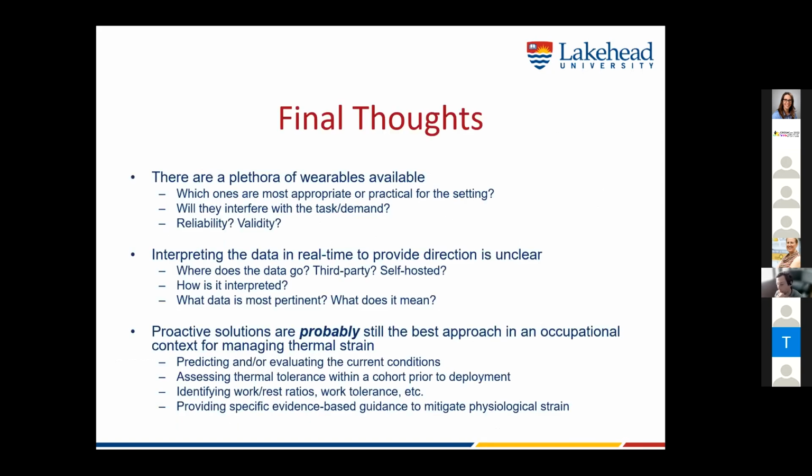I'm looking at my time and I'm seeing that I might be going to the end, but this is my last slide here on final thoughts as I've put this presentation together. And there's a lot of wearables available. You need to think about what's the most appropriate and how we utilize them, how they might interfere with the task and the demand that we're doing. Also the reliability and validity. These are things that we don't know.